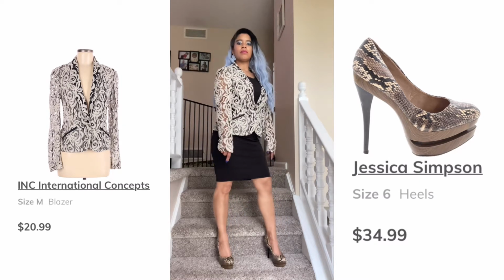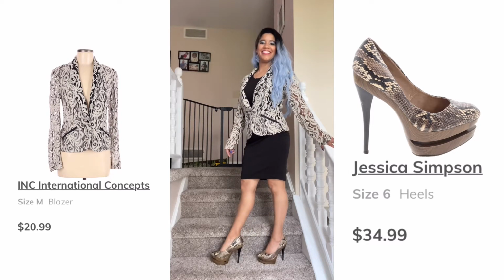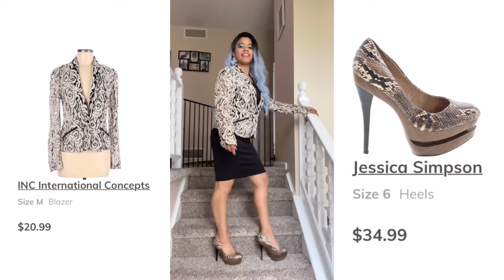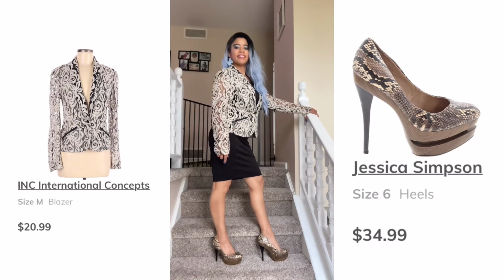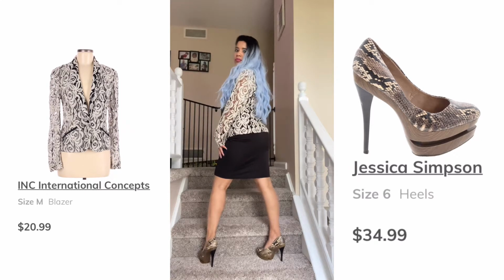I'm really not a fan of the blazer, guys, because I just didn't expect it to be so short. I just wish it was a little bit longer, and I think I would like it better and be a little more comfortable in it. And then the shoes, I like the shoes, but I don't like the shoes at $34.99, if you know what I'm saying.